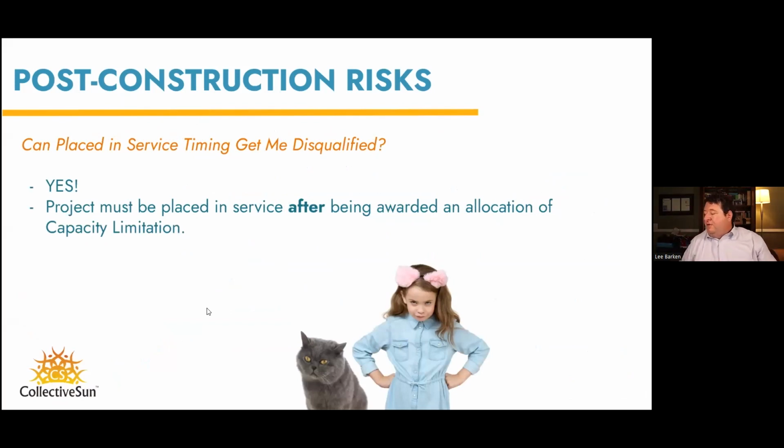And then the most important one, if you remember one slide from today's presentation, please remember this one. It is all about timing. So they are saying that if you place your project in service before you get the allocation, you're out. So you have to place your project in service after being awarded the allocation.